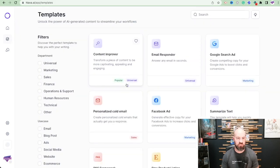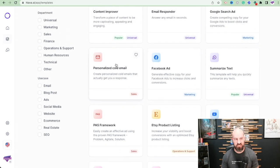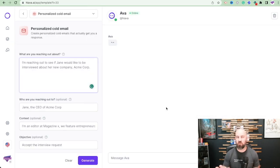The thing that I want to do is to generate new emails. So I got a little ahead of myself. So personalized cold email. Sorry, this is what we want. The email responder you can use if people are sending you emails, customers are sending you emails, or they're responding to your cold emails that you're sending out. So you got a little extra tour there. All right, so this is what I really want.